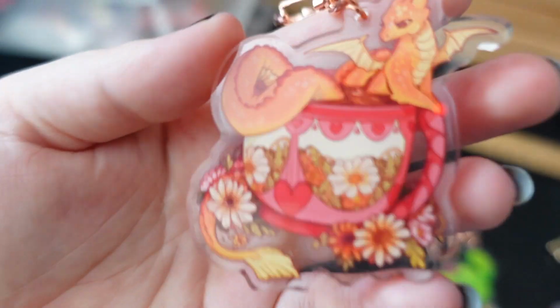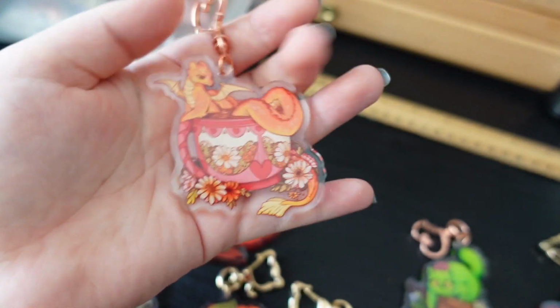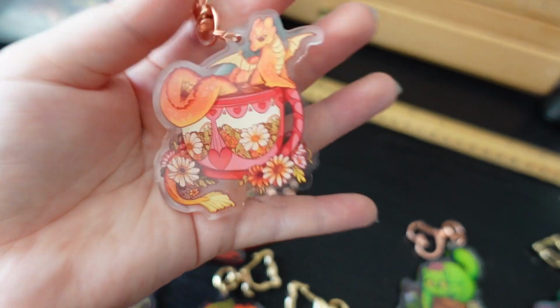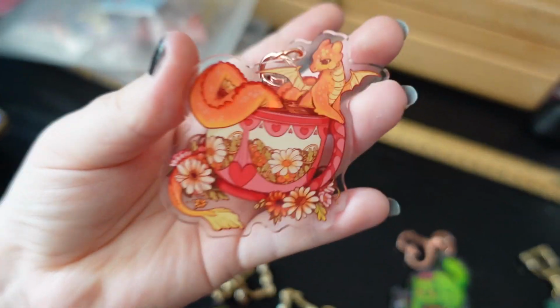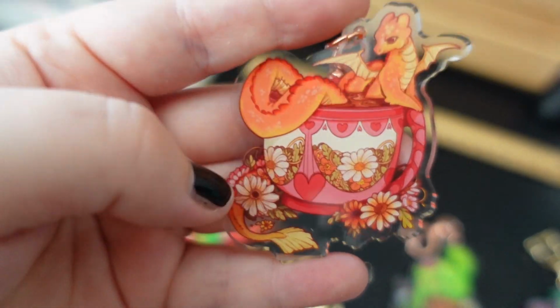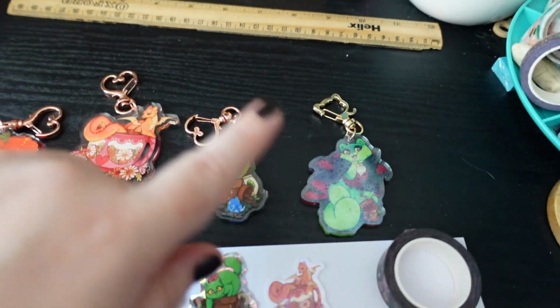This is the Teacup Dragons. Like I said, I kind of wish that I'd waited until I'd done both Teacup Dragons to be able to order. But look how cute. Oh, this is going to be so cute. And if you have a tea collection Itta bag, these would be so cute. And then we've got these two.